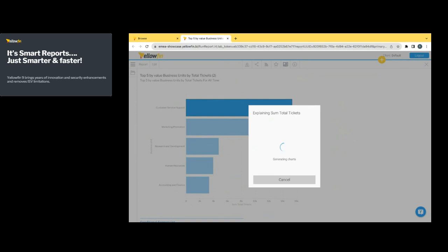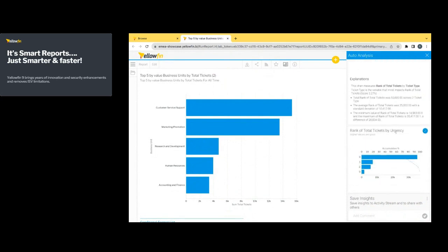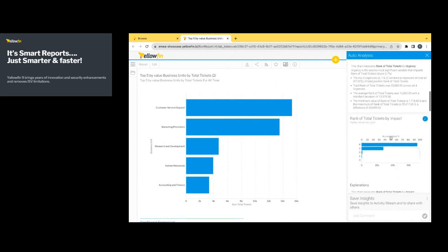There were the two flavors. There's the explain, which looks at a single metric and tries to then tell you, well, what actually drives that metric, looking at the dimensions which contribute most to the value of the metric. So here we're seeing we've got total tickets, looking at by ticket type. It also looks at it by urgency. That's one of the other dimensions in this data set, and by impact.